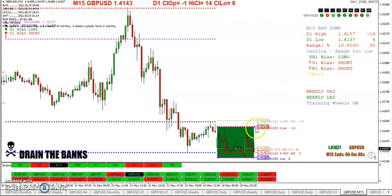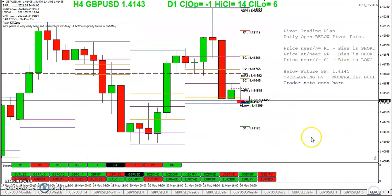Range too low for rats, as to be expected this time of day. We've already hit the weekly pivot at 141.54. And we've already taken out the monthly pivot, but we still have the daily sitting up here.